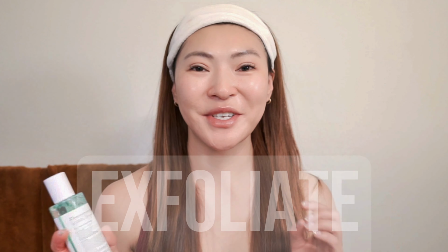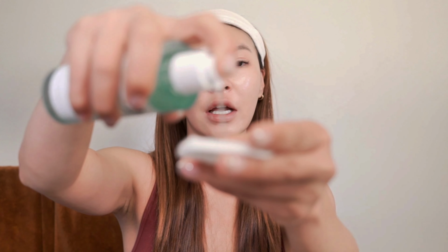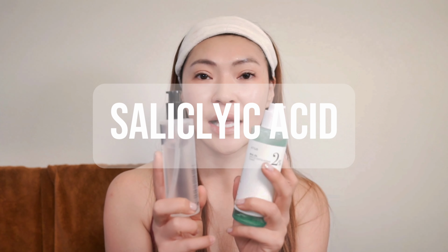My next tip is to exfoliate. You're going to use an AHA or BHA to help dissolve all of the gunk and oil from your pores. By clearing them out, it'll help your pores look smaller, and it also helps smooth out your skin, so your skin tone looks nice and even and glowy. I recommend a BHA like salicylic acid because it'll actually penetrate into your pores and clean out all the gunk and oil, versus an AHA like glycolic acid, lactic acid, or mandelic acid that will only break away the dead skin cells on the surface of your skin.